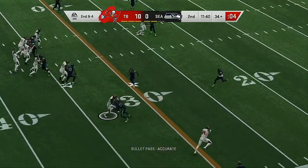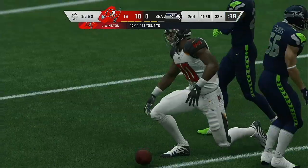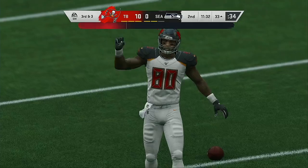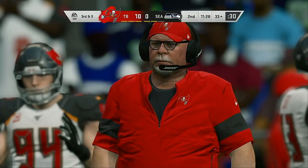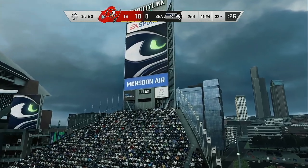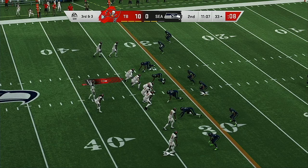On second down and 4, Winston finds his tight end Howard. That's complete, and he's going to get it down to the 33-yard line here. That catch good for only a yard, and it'll be third down. Not a big window to throw. Coverage wasn't too bad there. Yeah, they had him under wraps pretty well, but somehow able to muscle his way open and catch the ball.